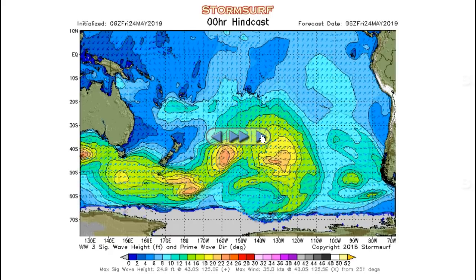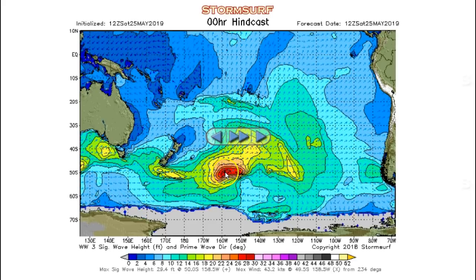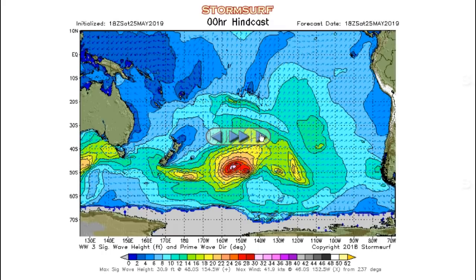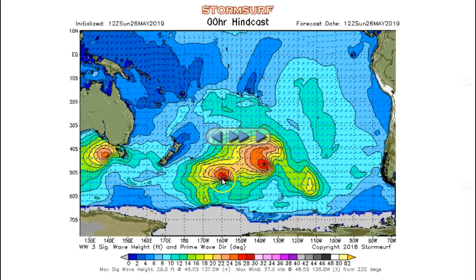And then here we are into Friday, just a couple of days ago. And then here's when the first lobe of this double barrel gale started forming. 28-foot seas on Saturday to 30 feet. And not a whole lot more than that, 30 foot. And then here we are this morning, the second part of this system developing.